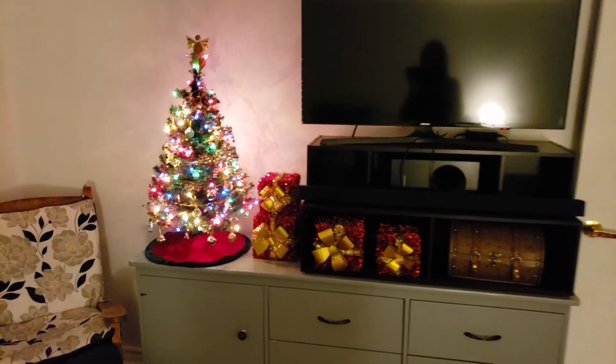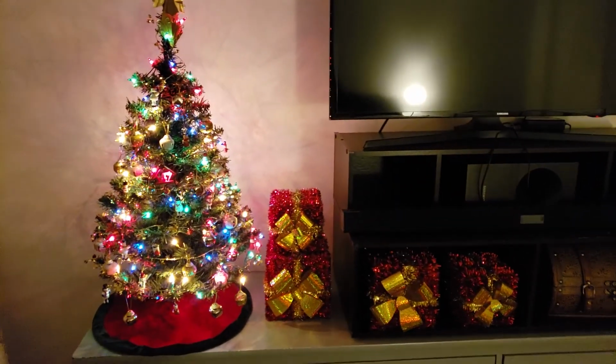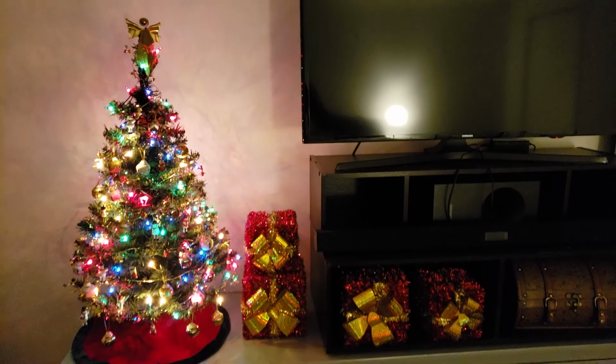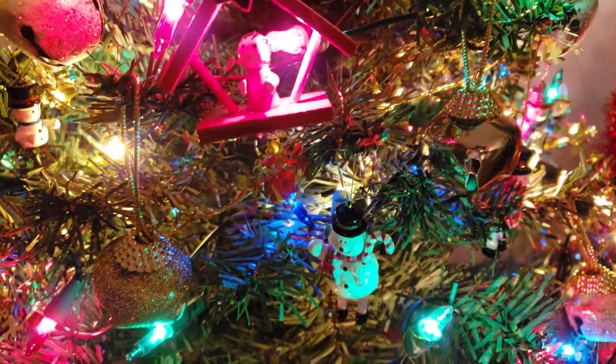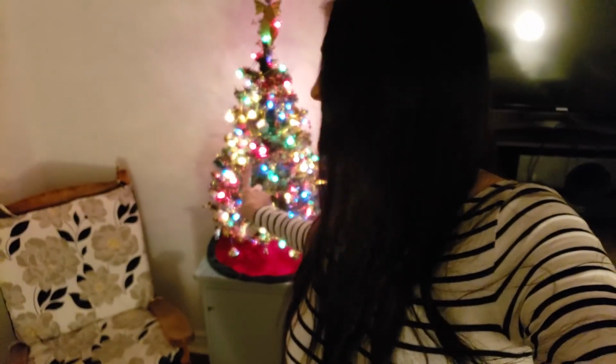It's even better in the dark. I have this tree on a timer, so I have it lit before bed and it turns off by itself after a couple hours. It's the best. Watching a Christmas movie before bed and having this as my front view. Oh, I love it so much.